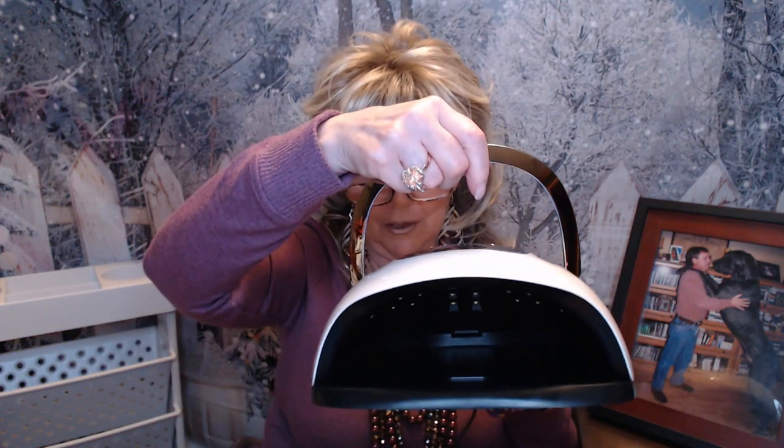So anyway, this was the box that it came in, and this is what it looks like. You can put that down to hold it, or if you're carrying it around, you can go like this. You've got different things up here that you can push, whether you're doing like 10 seconds, 30 seconds, 60, and then it says 90 seconds, which is a low heat mode.